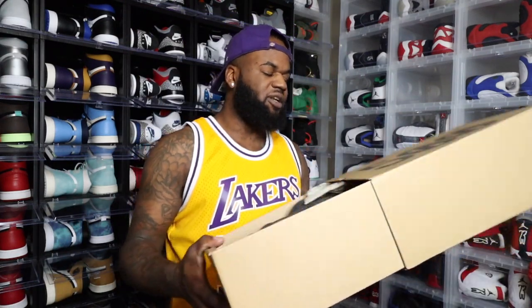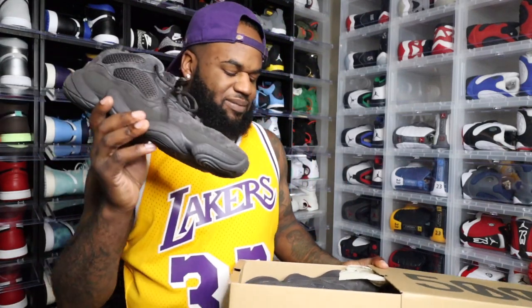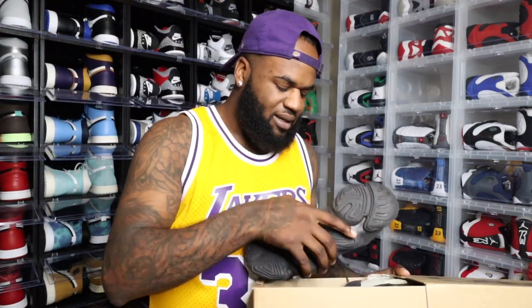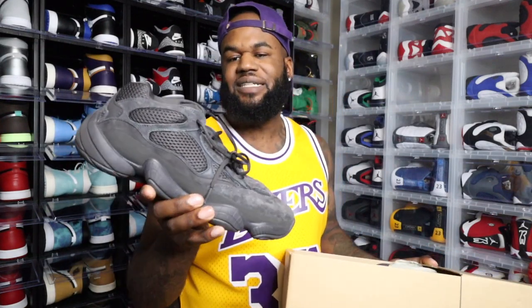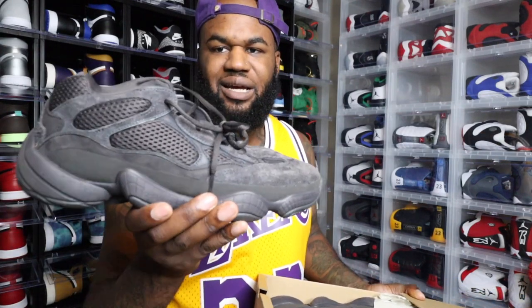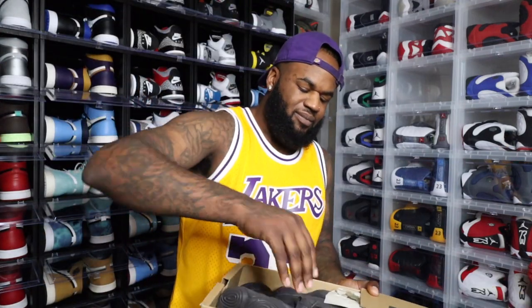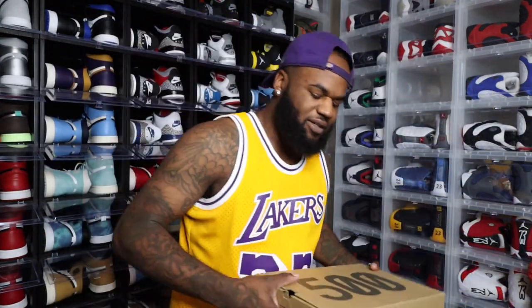But the first color we're gonna look at right here, utility blacks. Right here, bang. Yeah, so I hit on these on actually yeezysupply.com. And yeah, man, this is probably not one of my favorite colorways, because the black on Yeezy is not actually black. It's kind of like an ashy, kind of gray looking colorway. But that's one pair of my 500s.